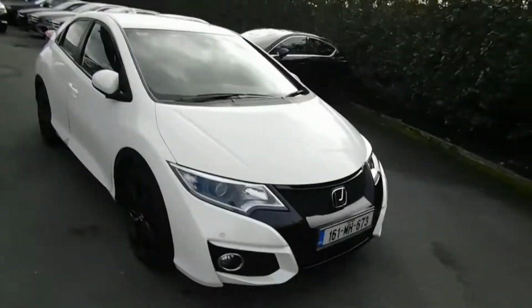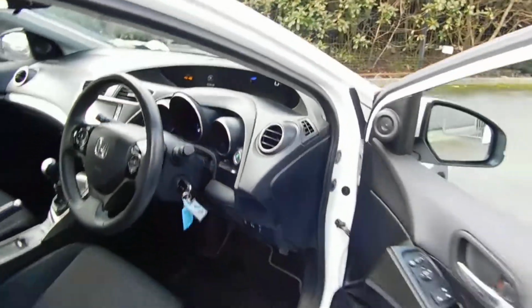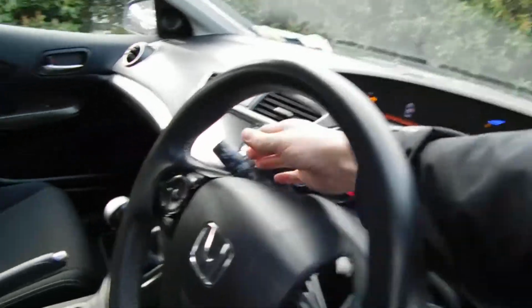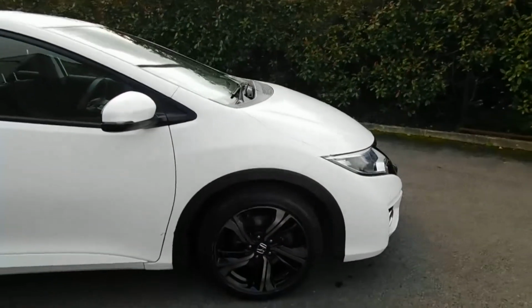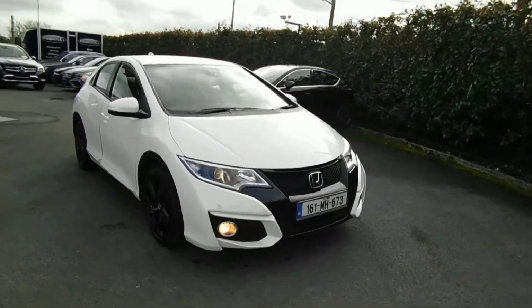That engine is a really good engine. It's a 1.6, it's 120 horsepower, but it's 300 newton meters of torque. So there's lots and lots of get up and go in those engines. Just going to turn the lights on for a sec. Really good. It's a torquey engine, because we sell lots of 1.6 diesel cars, and this is one of the better accelerating ones.